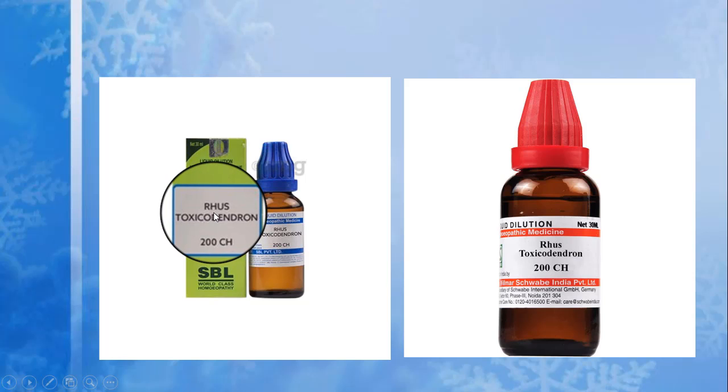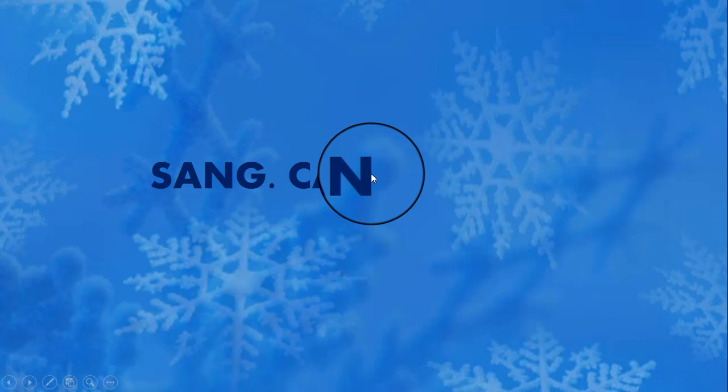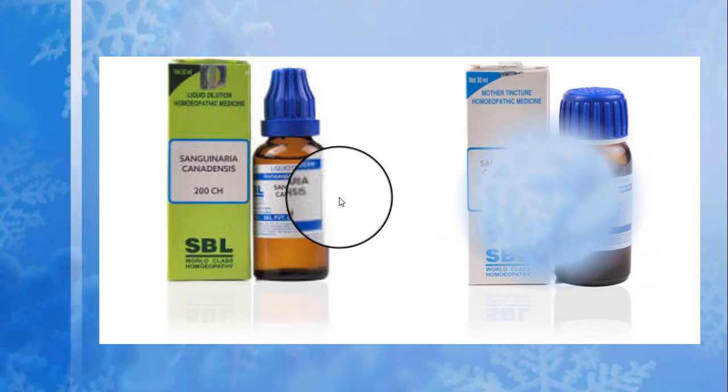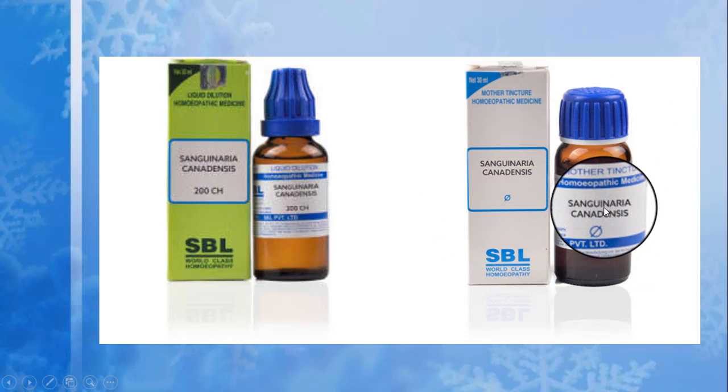Another medicine that is used for permanent treatment of frozen shoulder is Sanguinaria canadensis. Now let's talk about it. For right-sided frozen shoulder or adhesive capsulitis, Sanguinaria canadensis, derived from the plant bloodroot of the family Papaveraceae, is a great remedy which shows an affinity towards pains occurring in the right shoulder.